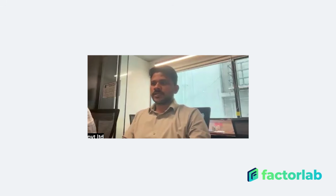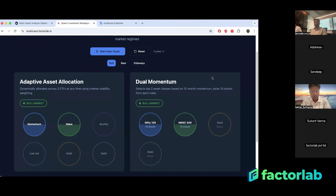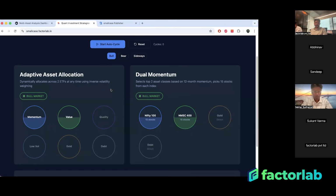So, thank you, Shekhar, for that detail. I think there are a few folks who have seen this before, but there are some new folks here who want to understand what the strategies are all about. So here is a quick view on the key strategies that we have launched. One is adaptive asset allocation, the other one is dual momentum strategy.